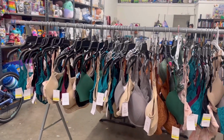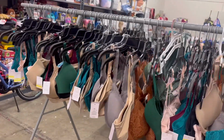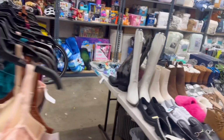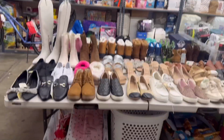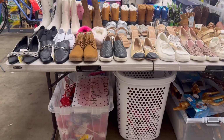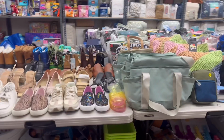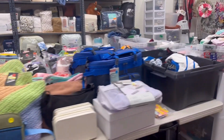And then we got maybe like three of the big brown boxes of nothing but bras. So we decided to put them out and we sized them. So hopefully they stay nice. They are in famous tables. And then you guys already know that we always put stuff underneath. We gotta try to have as much merchandise out as we can.